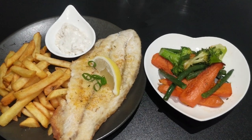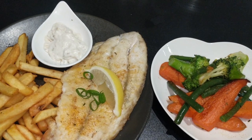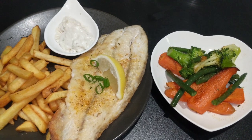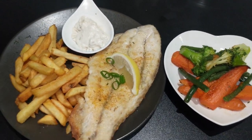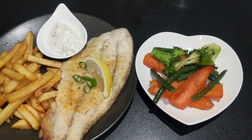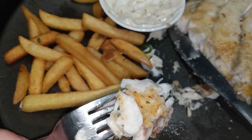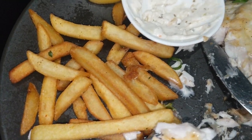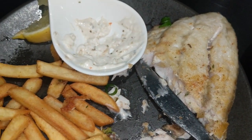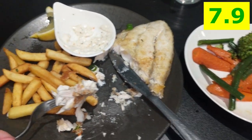RSL, $28 for Barramundi, grilled Barramundi with vegetables and chips. Very good sized piece of Barramundi. Hopefully it tastes as good as it looks. The fish is a little overcooked, otherwise the chips are quite nice. Veggies are cooked perfectly. For the value and taste, overall I give it a score of 7.9.